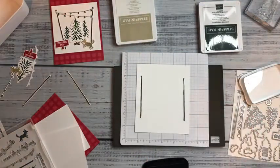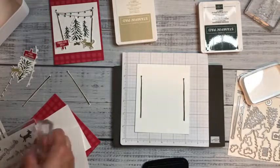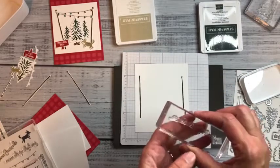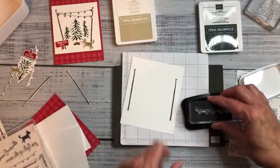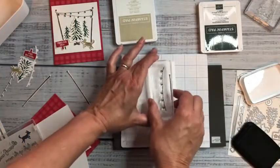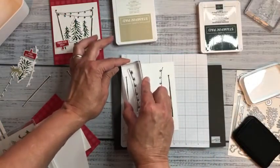I'm going to scrub off my stamp and replace it because I need the same block for the lights. So all I'm doing, again, I've already stamped and die cut these pieces. I am just showing you how to run it through the machine the fewest amount of times. So putting this over here, not too close to that pole. And same thing over here.